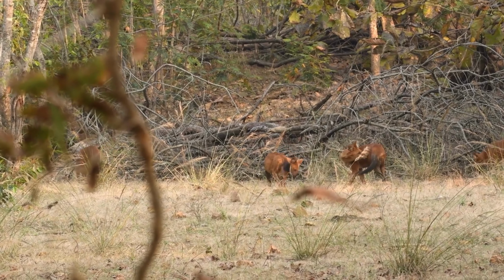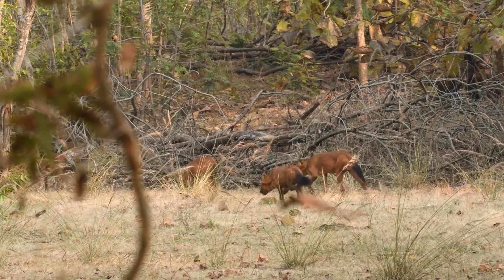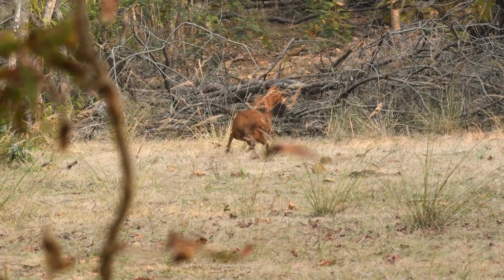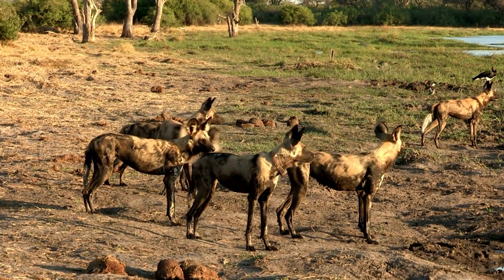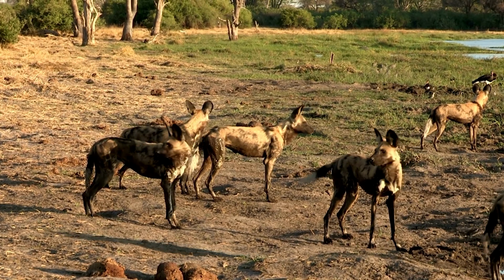44. Human-wildlife conflict mitigation. Human-wildlife conflict is a significant challenge for African wild dog conservation. Implementing strategies such as the use of livestock guardian animals, secure enclosures for livestock, and community education helps mitigate conflicts between wild dogs and local communities.